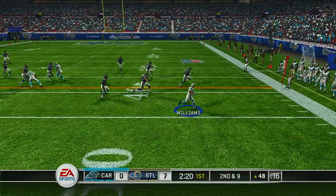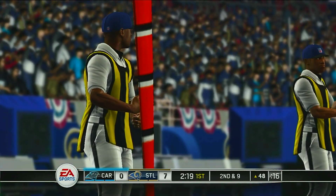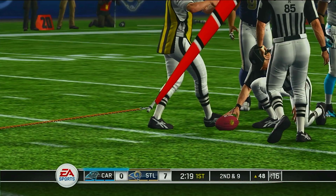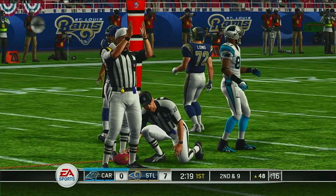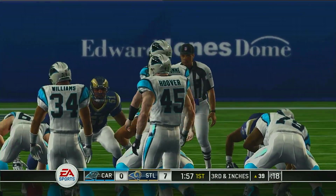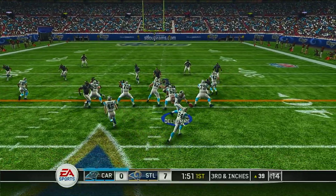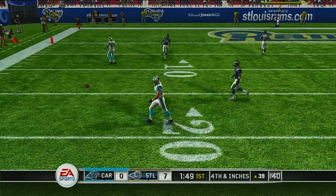Hands it off. Too close to call. Here comes the chain gang. They're just inches short. Great time for a play-action pass here. Give a good fake and then go for the big one. Short throw to the left. Ty Hill was defending on the play.